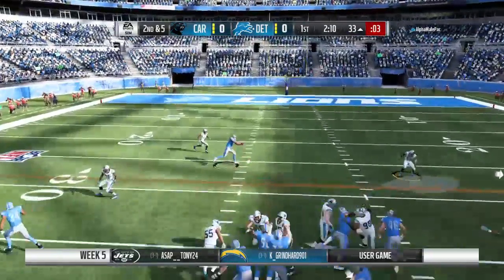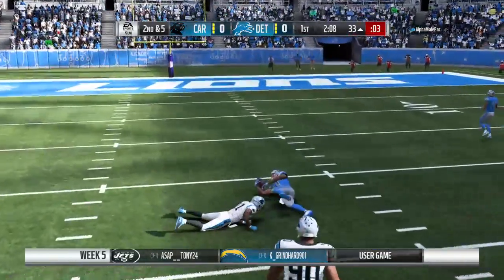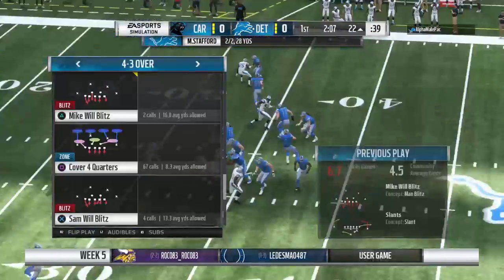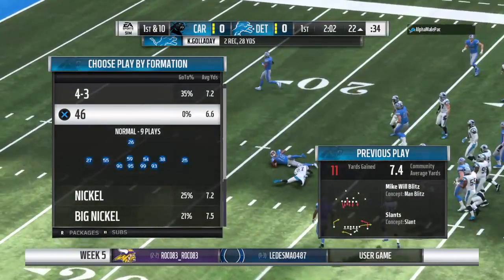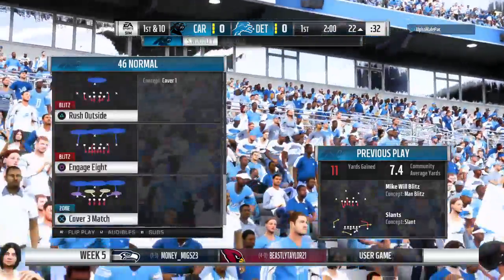To throw on second down is Stafford. He'll find a man over the middle. It's Golladay. And he's got this down almost to the 20 before he's dropped. 11 yards there as they connect on the quick slant.